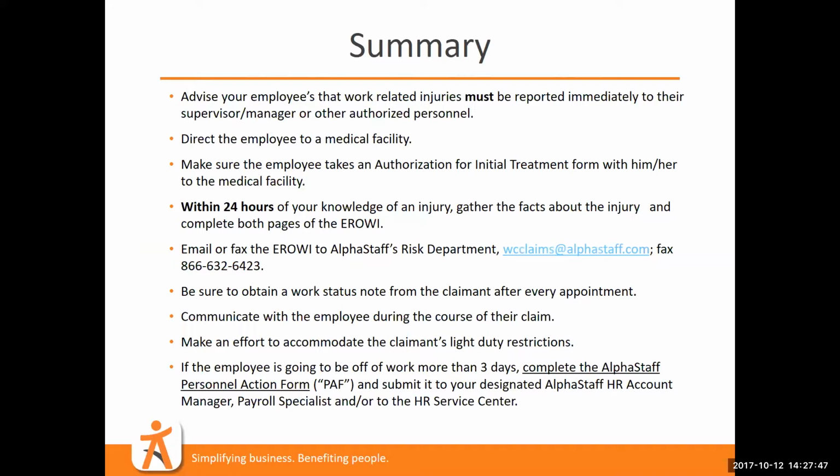And continue to communicate with the employee during the course of their claim. Don't ostracize them or in any other way retaliate or anything like that. But you definitely want to keep in the loop and keep things on track. And then make that effort to accommodate the claimant's light duty restrictions. We have come up with some very creative things. So reach out to our teams here. We can help. And then again, if the employee is going to miss more than three days, remember that PAF form. Send it to your HR account manager, payroll specialist, or the HR Service Center.